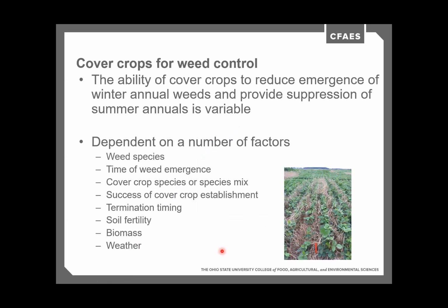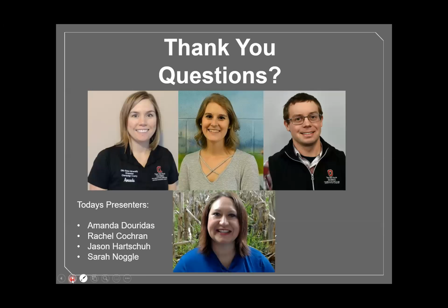So cover crops for weed control, the ability of the cover crop to reduce emergence of winter annual weeds, to provide that suppression, is very variable, and it's very much dependent on the cover that we have. So what weed species are present, the time those weeds emerge also matters, the timing of termination of the cover crop, and the weather that we have. And when you think about the biomass, you also have to think about the timing of when that crop would have been planted. We get a lot more biomass the earlier we plant most of these cover crops in the fall.